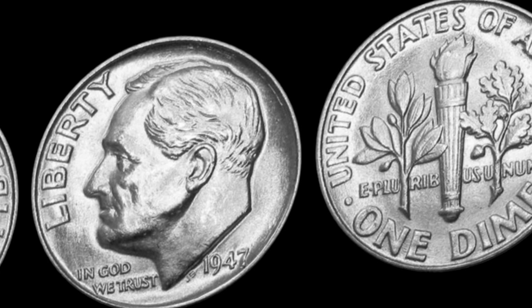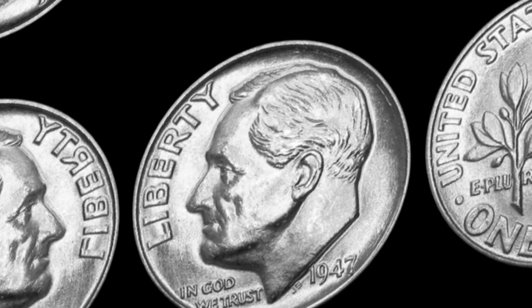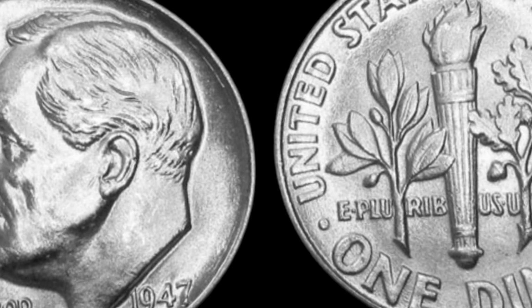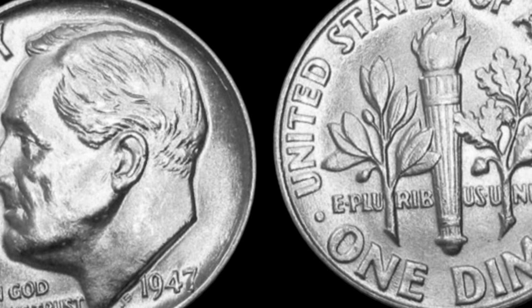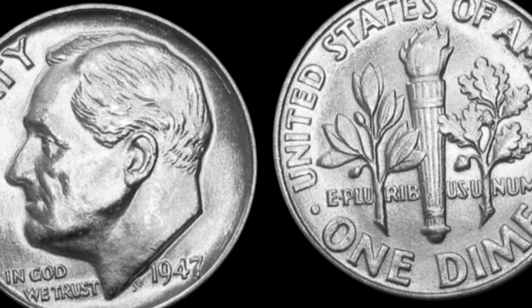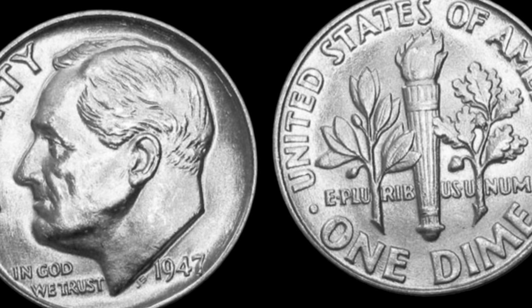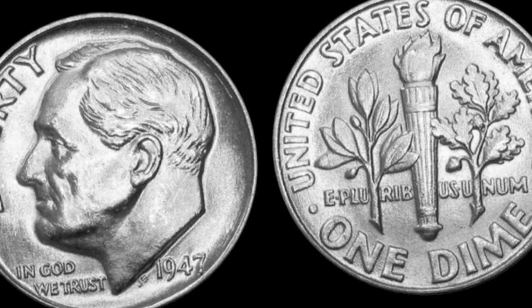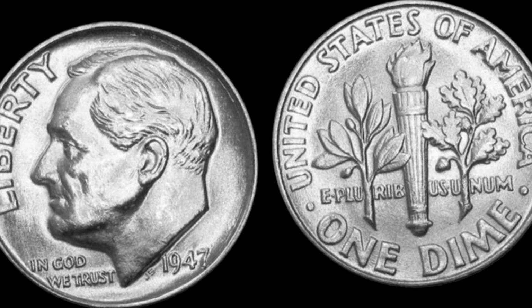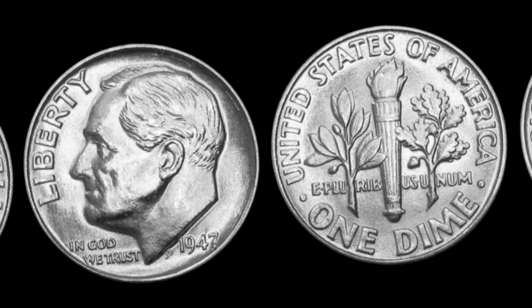So, if you're in the market to buy or sell a 1947 DP mint mark dime, here are a few tips to keep in mind. Make sure you know what you're buying or selling. Research current market prices and recent auction sales. If you're buying, make sure to purchase from a reputable dealer or auction house that deals with certified coins. This will help you avoid fakes or replicas. If you're selling, always get the coin graded by a professional. This adds credibility and can significantly increase the value of your coin. Coin markets can fluctuate. Keep an eye on market trends and choose the right time to buy or sell.